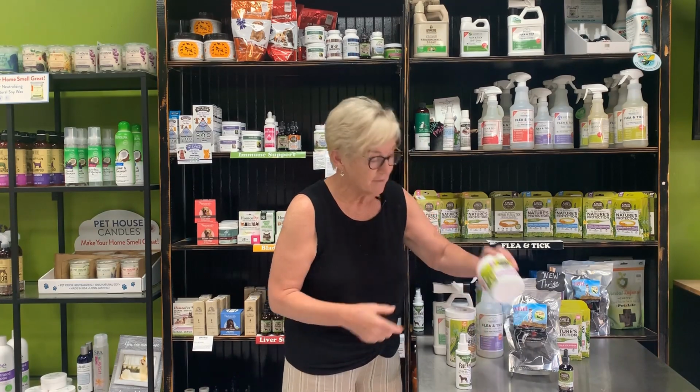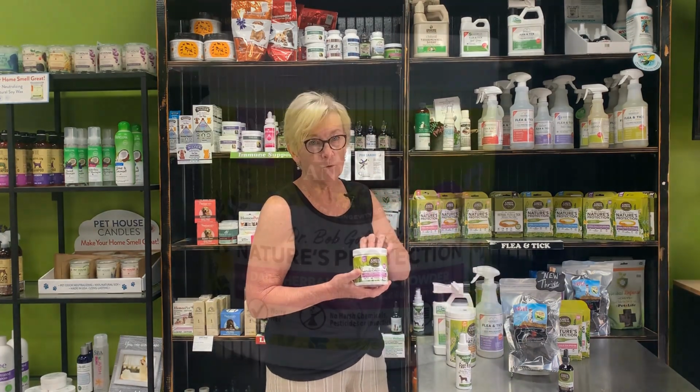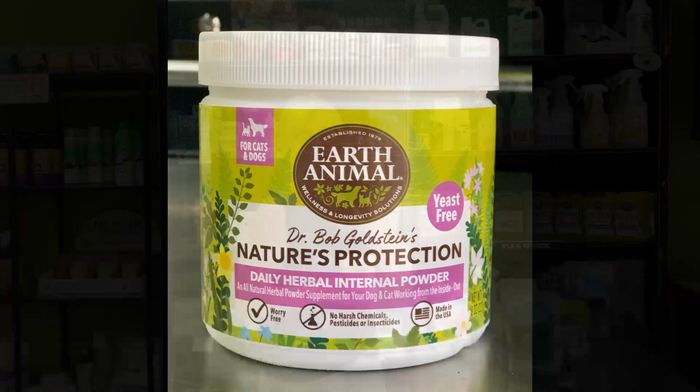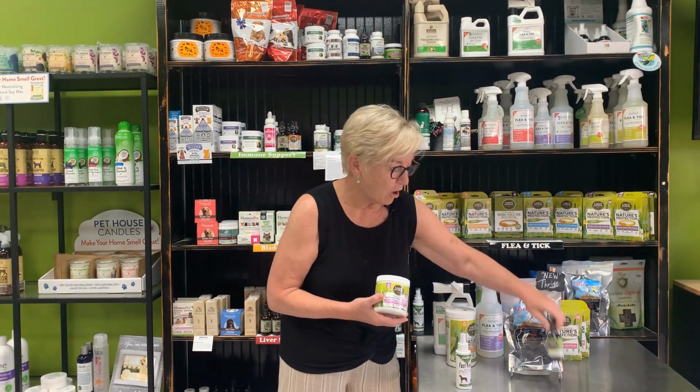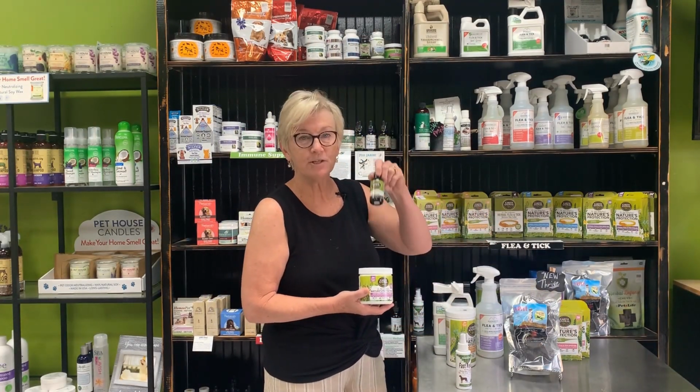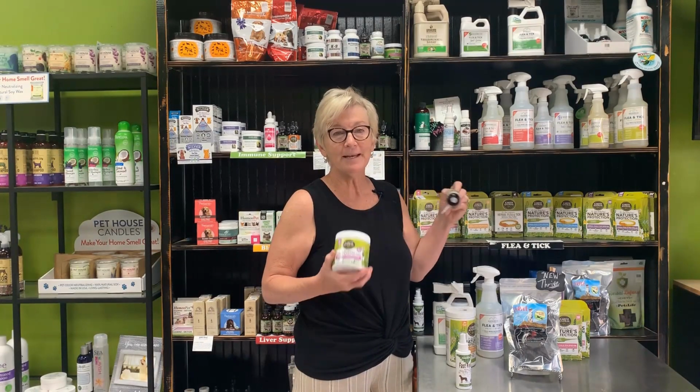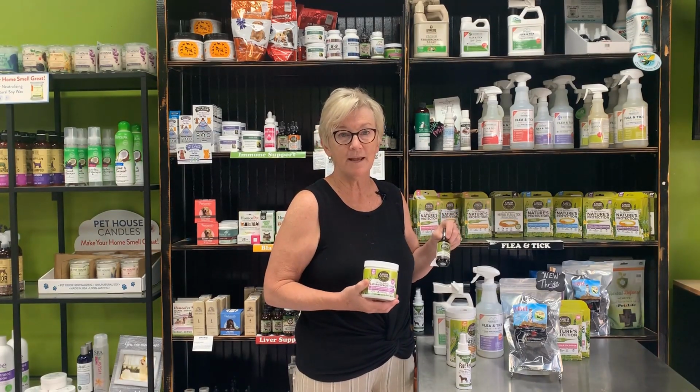We also have an herbal one he makes that has a lot more greens in it, but works just as well, along with the flea and tick drops. You have to understand, all of these are food grade. I don't put anything in my store unless a human can take it and eat it.